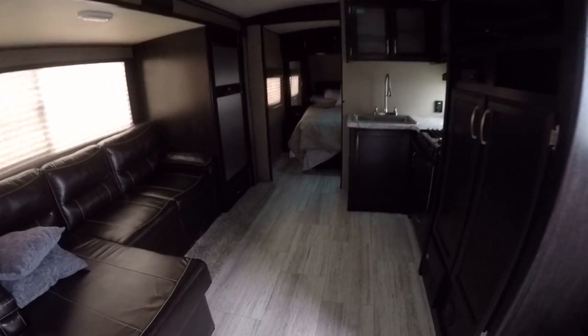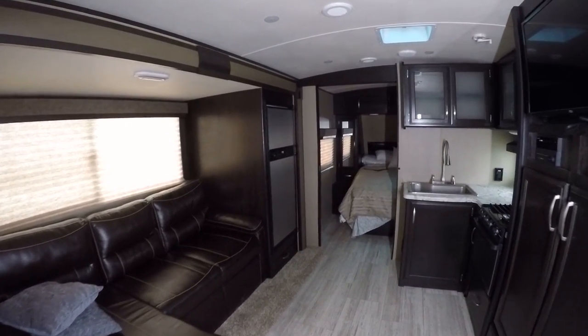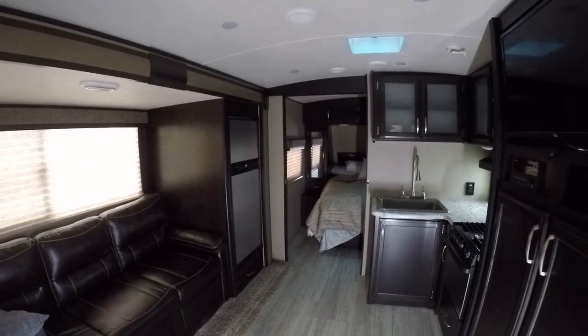That pretty well wraps up our tour of this lightweight, half-ton towable, bumper-pull travel trailer out here at the RV Guys.